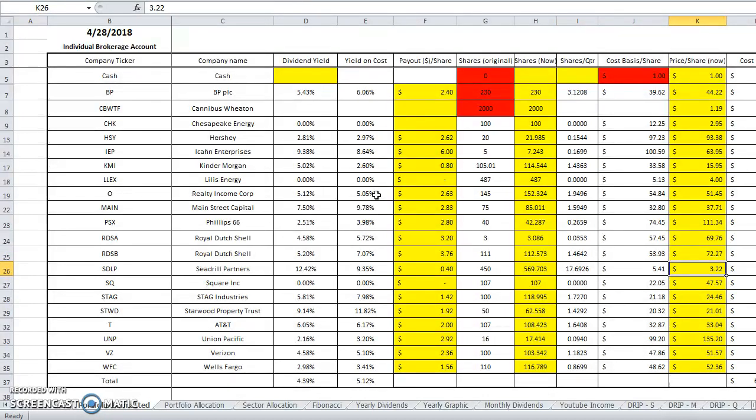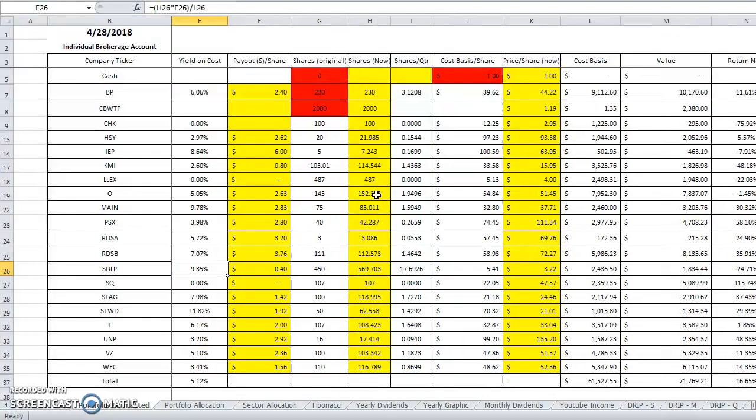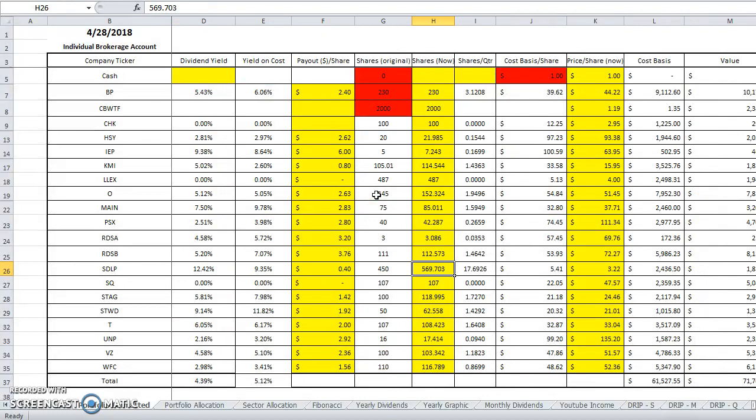Seadrill Partners, this is kind of my moonshot. I'm only down about 25% on this, but I have like 500 some shares. I want to say it was distributing close to 50 cents per share before they cut the dividend. So if that goes back up to about 50 cents per share, so everything gets better, you get about $2 a share per year, and I have about 500 shares. That's about $2,000 a year in income. So that's kind of like a moonshot, and I'm only down 25%, which is pretty phenomenal.